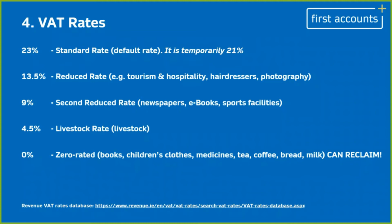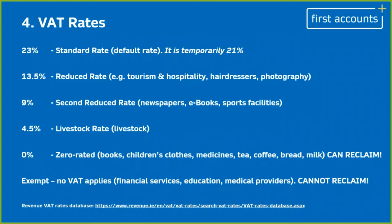Then we have zero rated, which is 0%, and this would apply to books, children's clothing and shoes, medicines, tea, coffee, bread, and milk. And then there's exempt status, which means no VAT applies. And this is for financial services, educational services, and medical providers, such as doctors, dentists, etc.